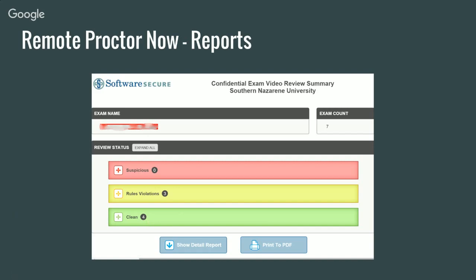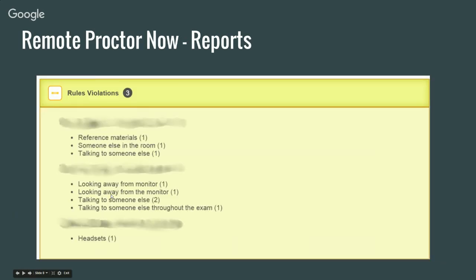The ones that have the rules violations, you can click on this little plus sign, and you will see what they did. So these were the 3 rules violations with the names blurred out to protect the innocent, and it just gives you a heads up. So this first person, they had reference materials, someone else was in the room, and they were talking to someone else. And then here, this one looked away from the monitor twice, talking to someone else throughout the exam, and then somebody had on headsets.